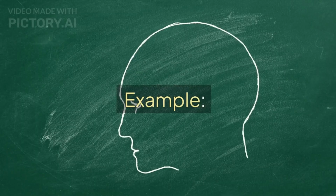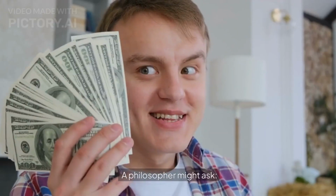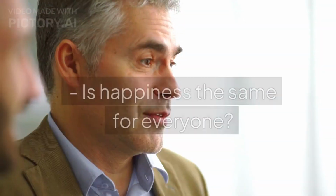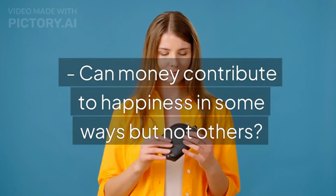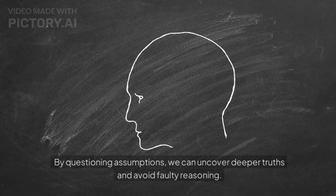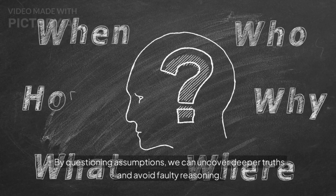Example. Consider the assumption, money buys happiness. A philosopher might ask, what do we mean by happiness? Is happiness the same for everyone? Can money contribute to happiness in some ways but not others? By questioning assumptions, we can uncover deeper truths and avoid faulty reasoning.